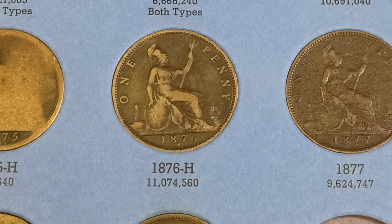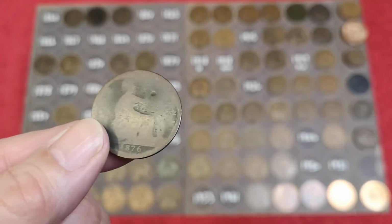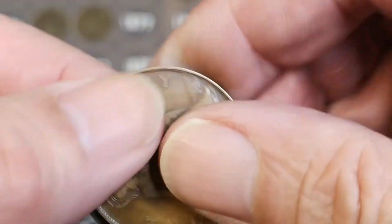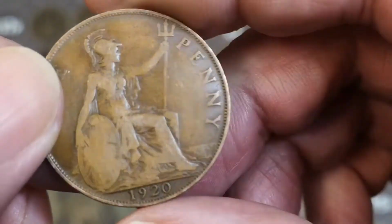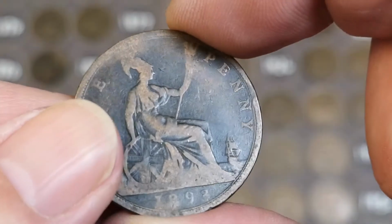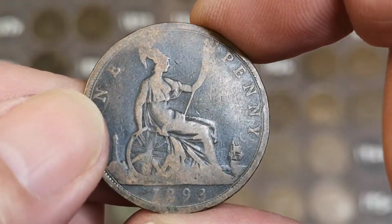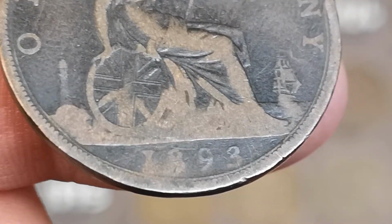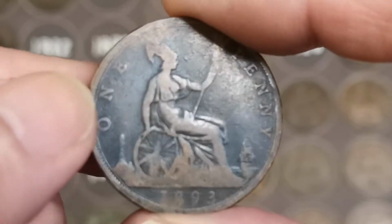More of those, please. So that one, I've just taken out of the albums, not even an upgrade for the board. One down there is slightly better. Not a lot, a little bit. Right, 1920. There's another Victoria. 1893. I think we need that. Yep, there's a 3. 1893, so that's another one we need. Lovely.